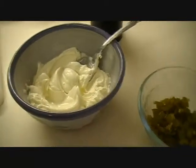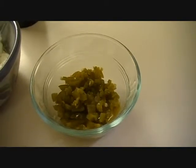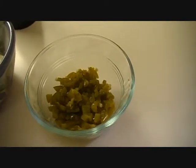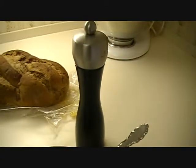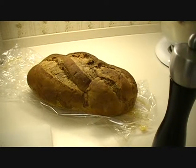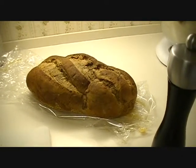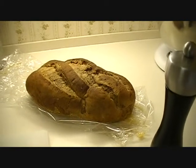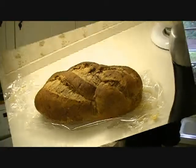So right here we also have our cream cheese and about 1/3 a cup of the pickled jalapenos that I have chopped up nice and fine. I'm going to add those to this, add a little bit of pepper, and then I'm going to work on this guy, our marble rye. I'll toast that up, and that's going to be the lovely package for our chili Reuben. Yummy. Check back in a second.